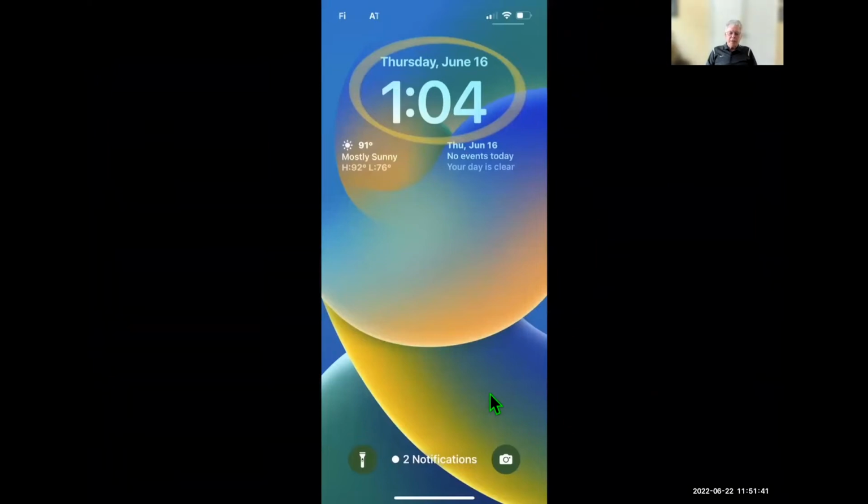This is the new lock screen. This is how I have mine set up right now. I circled the date and the time, and the reason I circled the date and the time is, unfortunately, that's all you get on the iPad, and you can't change any of it. So that's unfortunate that they didn't carry some of these changes on the home screen or the lock screen over to the iPad, but they didn't. The only thing you get is this right here.